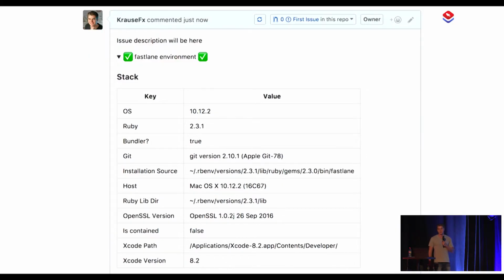So we provide a Fastlane env command similar to what CocoaPods does. And as an output, it looks like this. It's like a really nice markdown code that will make it easy for people to share the complete setup.